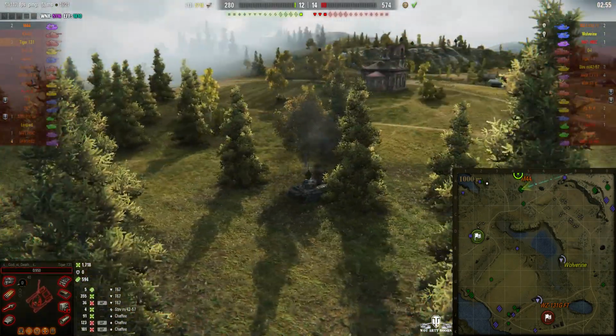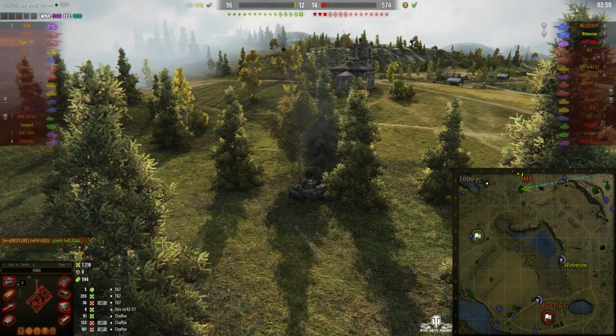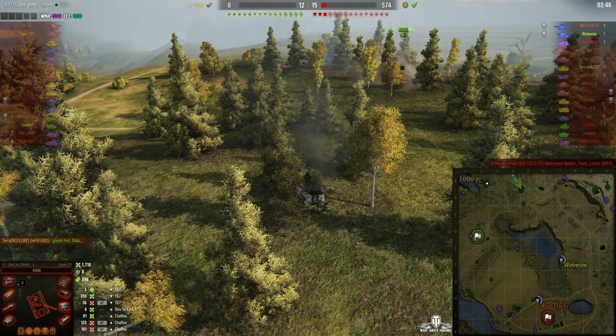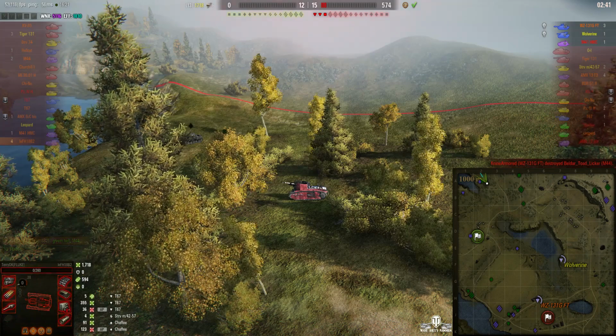And I expect that very shortly he's going to meet one of the tank destroyers. Oh, he's just been shot. He's moving. No, he's just met the Wizzy 131. And that's the end of the battle.